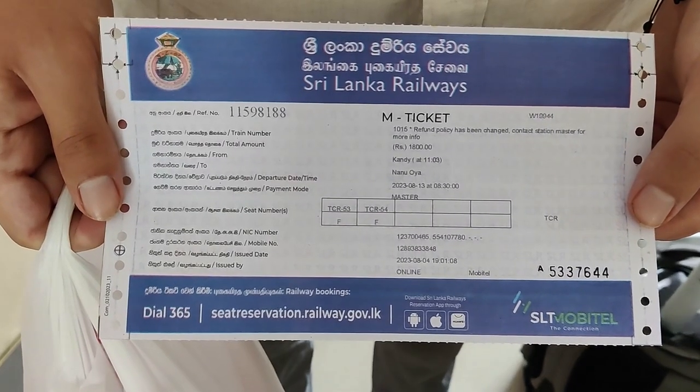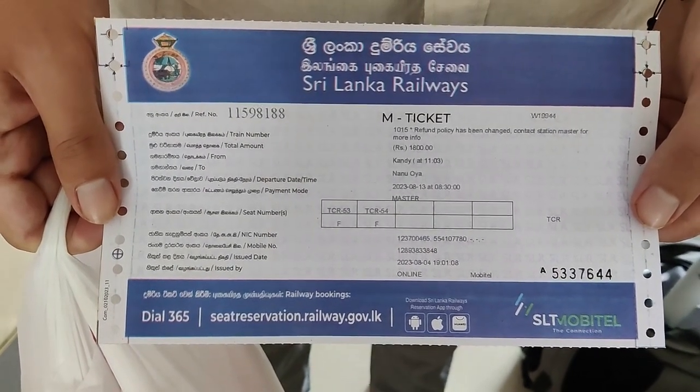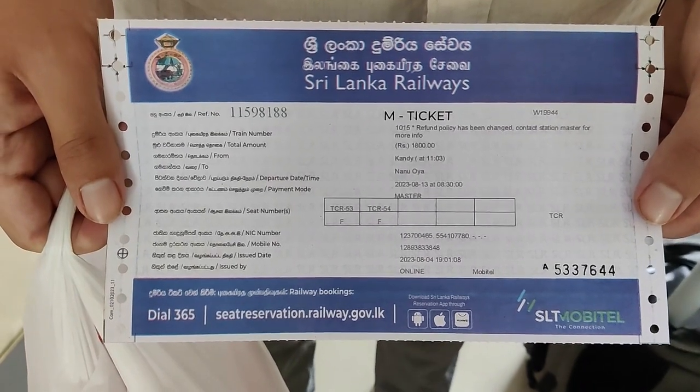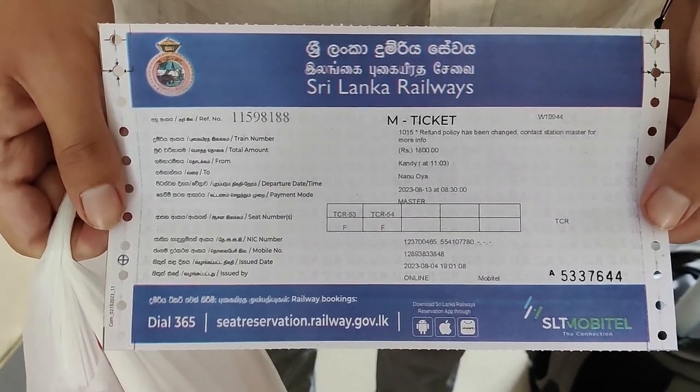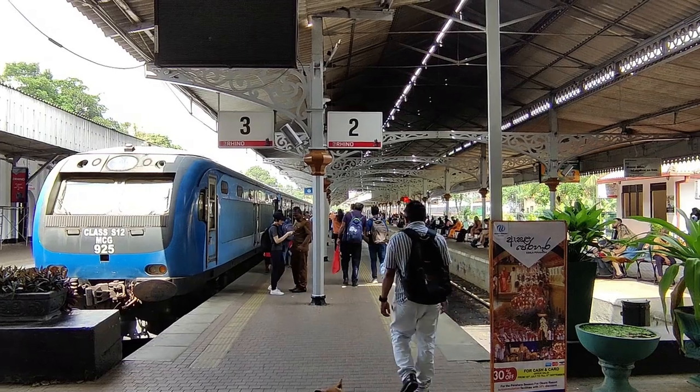We bought our ticket from Kandy to Nuwara online, and then we've collected it at the Kandy railway station. The ticket was 1800 rupees, which is just over $7 Canadian for both of us.